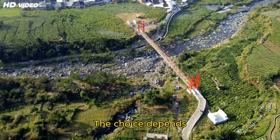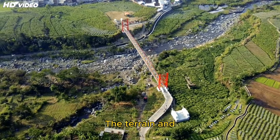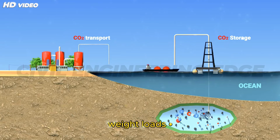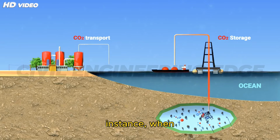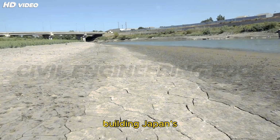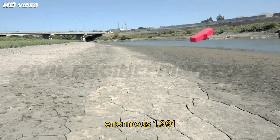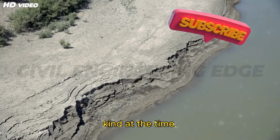The choice depends on many factors: the span length, the terrain and water depth, expected traffic and weight loads, budget and material availability. For instance, when building Japan's Akashi Kaikyō Bridge, engineers opted for a suspension bridge designed to span an enormous 1,991 meters, 6,532 feet, the longest of its kind at the time.